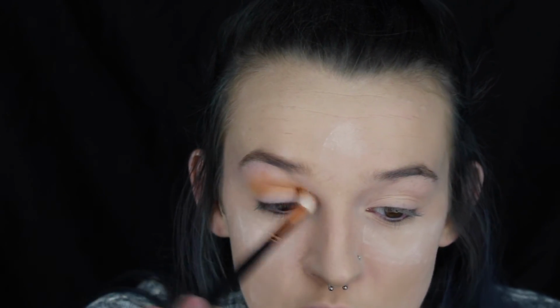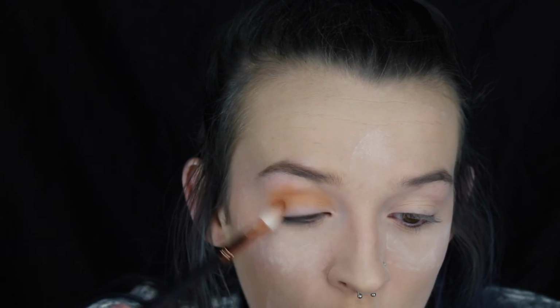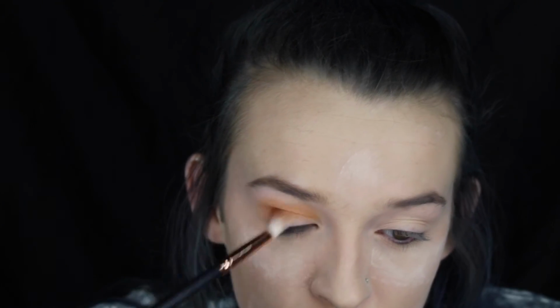I'm obsessed with this brush. This and the twin that came with it, R38 or something, basically both do the same thing. Obsessed with them. Sorry, I'm yelling at you. So this is just messily going to go all in my crease area.